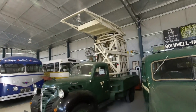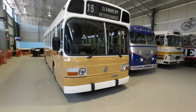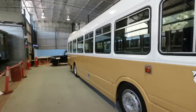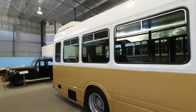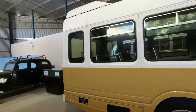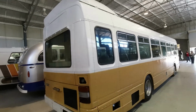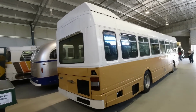Maintenance vehicle for the overhead wires, and a Leyland National is perhaps the biggest surprise. I wasn't aware they even sold these beauties here, but apparently they did. Apologies for the flickering lights, my camera has no means of stopping it. Still one of my favourite bus designs, I think, the Leyland National, designed by Giovanni Michelotti.